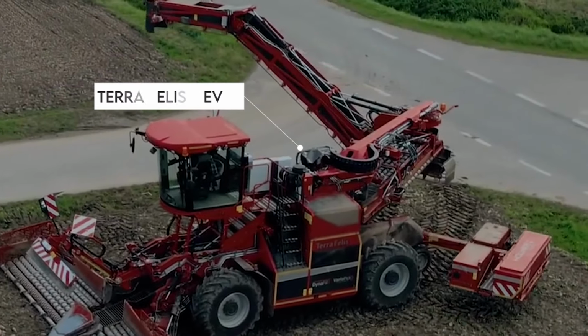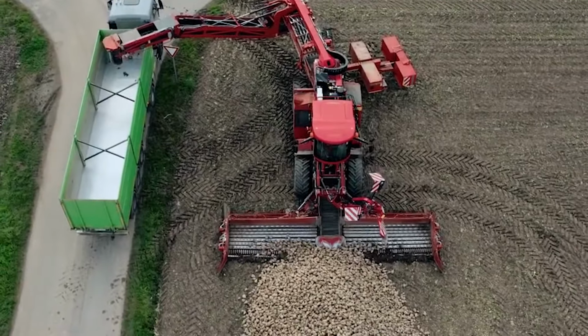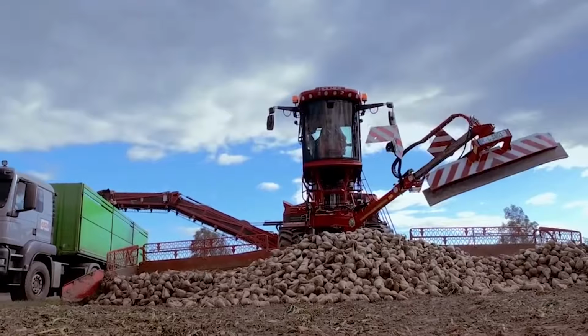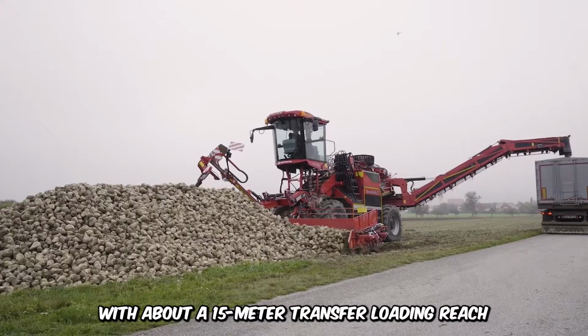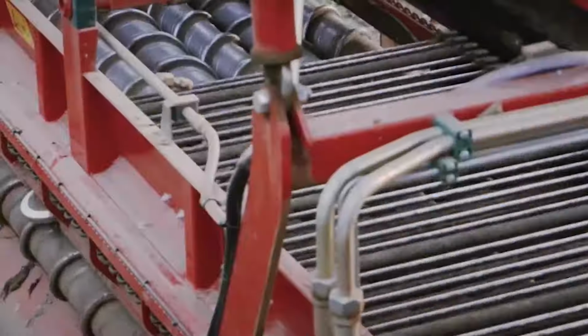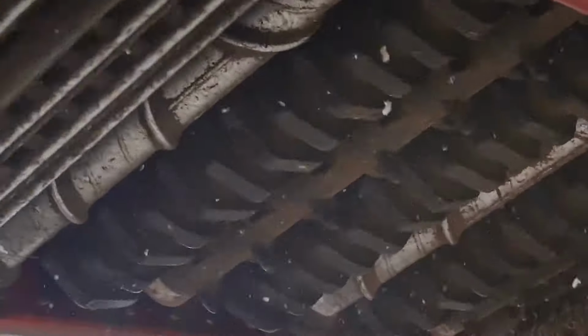The Terra Felis 3 Evo Beet Cleaner Loader has proven itself for the past 10 years and stands as one of the best beet cleaner loaders in the agricultural industry. It features a 9.5 meter width with about a 15 meter transfer loading reach with an intelligent counterweight system for balance. The patented Homer pickup, along with other features, allows different settings for cleaning intensity.